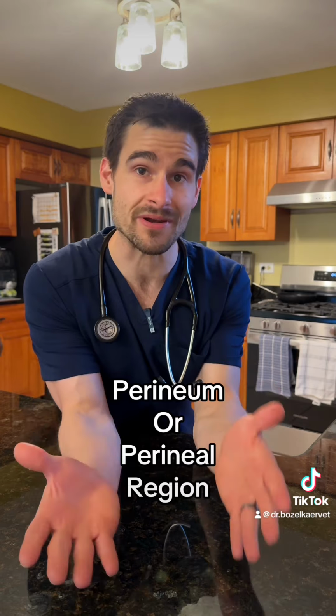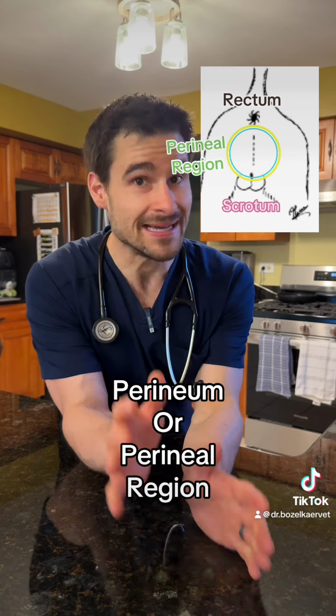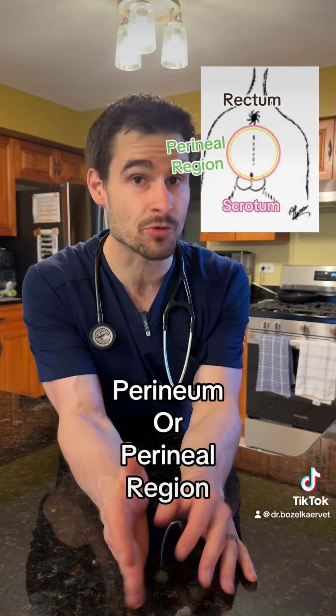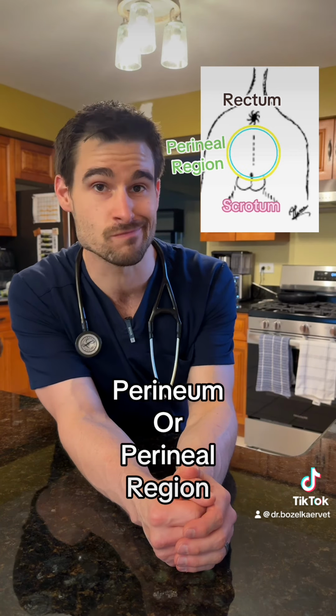And we make that new port in a region called the perineum or the perineal region, which is part of where the name of this procedure comes from. Now, for those more comedically inclined viewers, you may also recognize this region as the taint or the gooch.